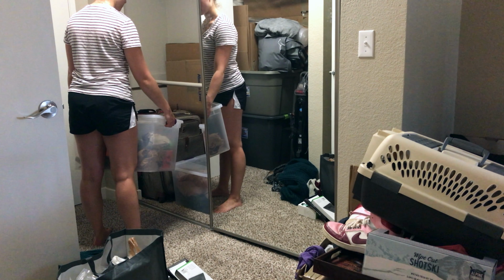Okay, so my desk is cleaned off. It's not super cleaned off. I wish I had a different space for my camera equipment, but I don't yet. I'm going to figure that out eventually, I think. But for now, it's just sitting on my desk. So this is kind of what it looks like.